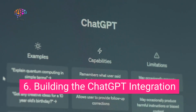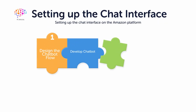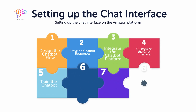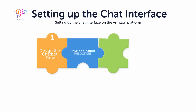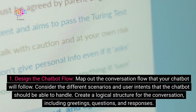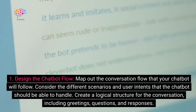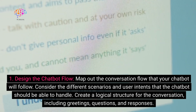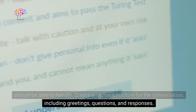6. Building the ChatGPT integration. Congratulations, the fundamentals are complete. Our next priority is to establish the chat interface, which involves an 8-step procedure. This process may need to be repeated multiple times as it encompasses the development of chatbot responses and the training of the chatbot. 1. Design the chatbot flow. Map out the conversation flow that your chatbot will follow. Consider the different scenarios and user intents that the chatbot should be able to handle. Create a logical structure for the conversation, including greetings, questions, and responses.